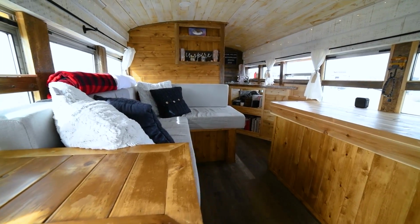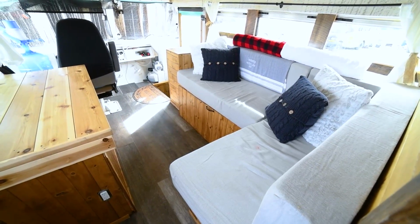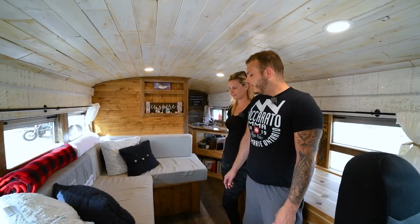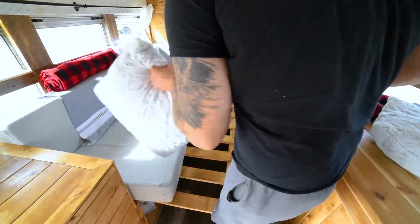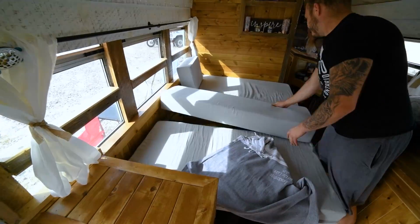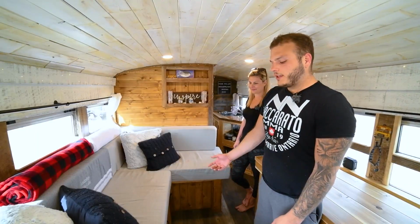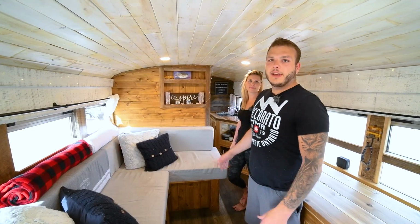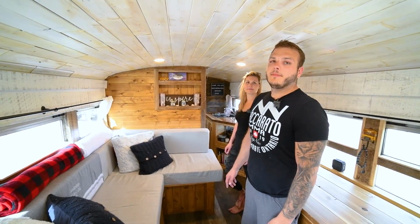Welcome to our bus. This is our living room. We made our own custom couch. Everything in the bus is all custom. We didn't buy one piece of anything really. This pulls out to a second bed. It's a double bed, so we've never had to use it yet for any guests, but it's there just in case the opportunity comes up. And the cushions are really comfortable. They're 6-inch high density foam, so we made it into a bed just to lay out here and chill, and it's super comfy as a second bed anyway.